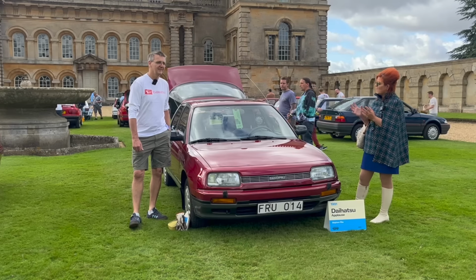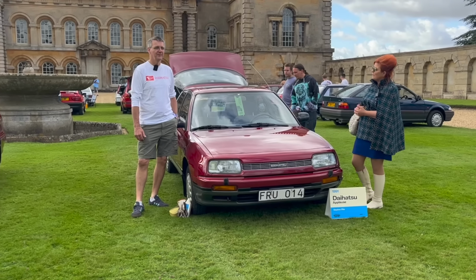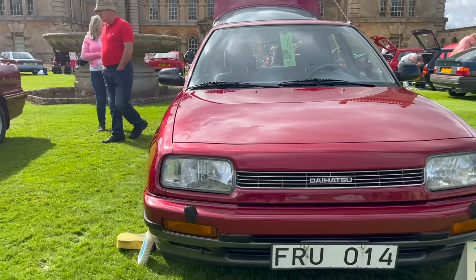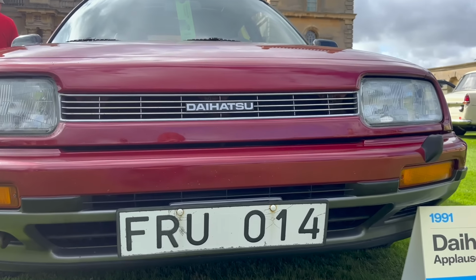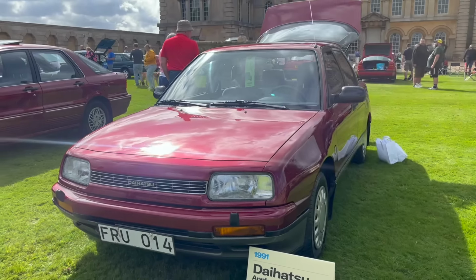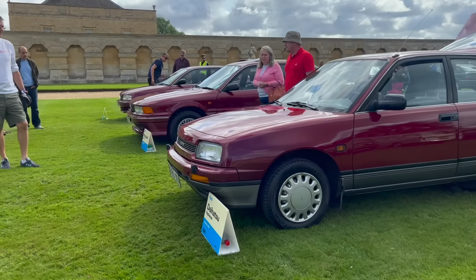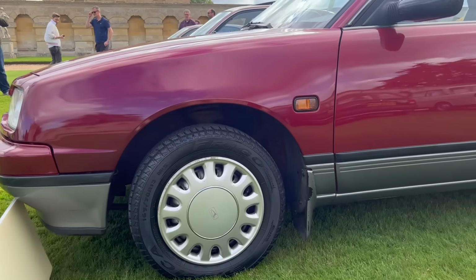Goodness, and in Sweden, people might expect you to pick something like a Volvo. What's led you to pick a Daihatsu Applause? It was a car that found me, really. I bought it about 2 years ago from a deceased estate. It was sitting in a shed, looking very sorry and forlorn for itself. And so I took it under my wing, and with a little bit of hard work, some elbow grease, here we have it.